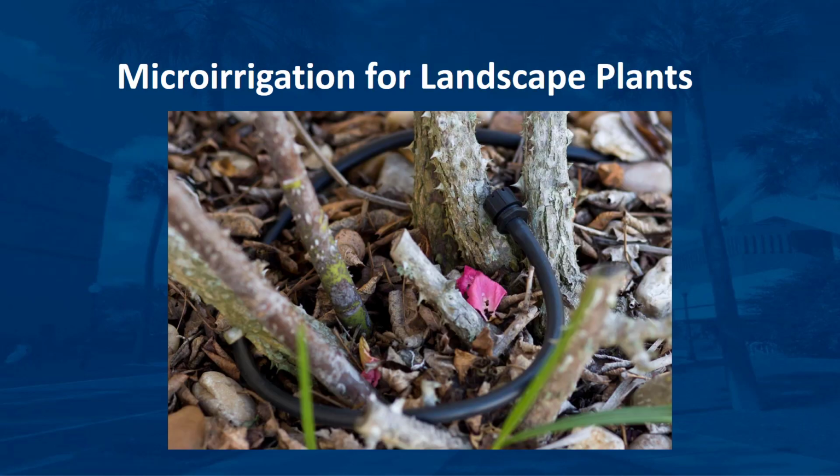When designed and operated correctly, microirrigation, also known as drip or low-volume irrigation, is one of the most efficient methods of irrigation. It is highly manageable and provides small quantities of water directly to the plant's root zone.